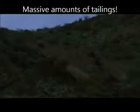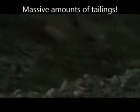The mine is right up there. You can see the tailings right in the center of the frame there. And it's supposed to be a couple adits, and so we're almost there. And I'll keep going up the road here, and we'll check it out when I get up there.